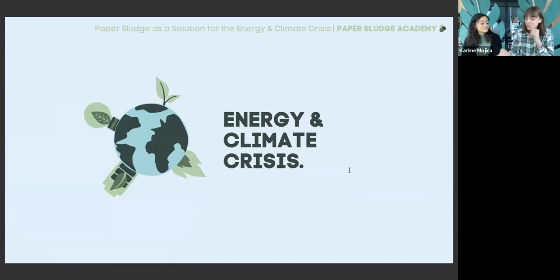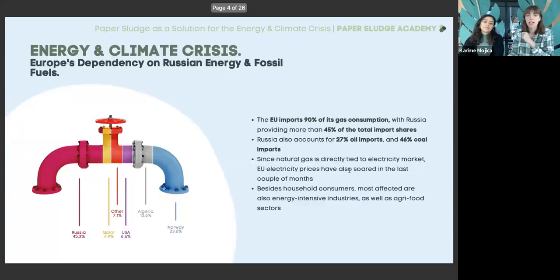All right. So talking about the energy and climate crisis, especially in the last year, we have witnessed how dependent Europe is, and the negative effects of Europe's dependency on Russian energy, but also on fossil fuel energy in general. So here we have some brief basic figures about this topic. The EU currently still imports 90% of the gas it consumes, and Russian gas accounts for almost half of that. We also have 27% of oil and 46% of coal being imported from Russia.